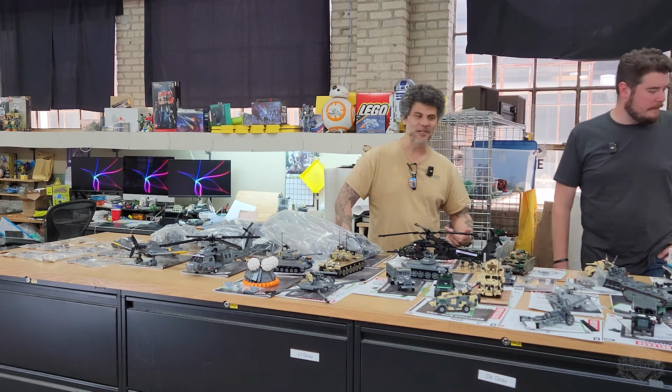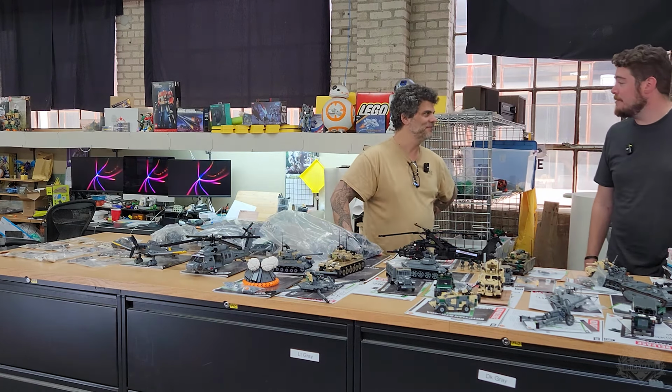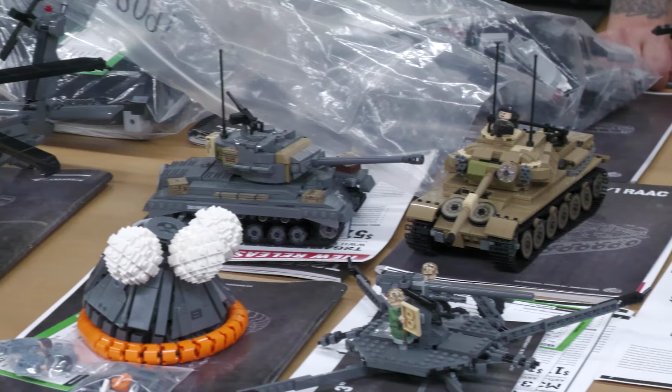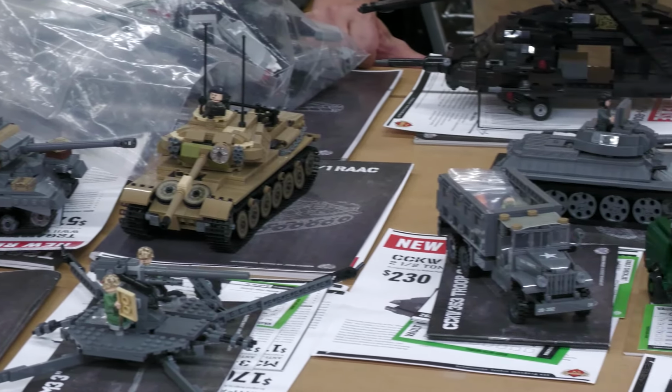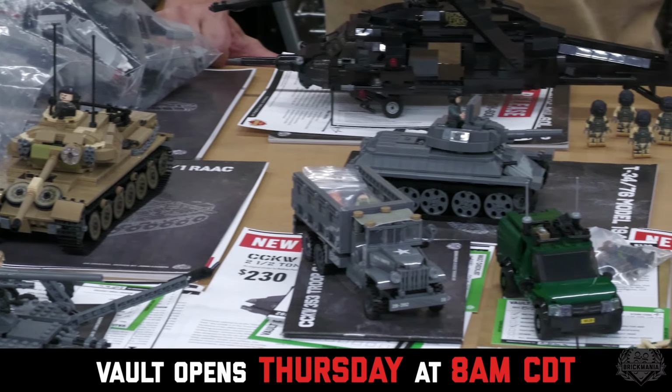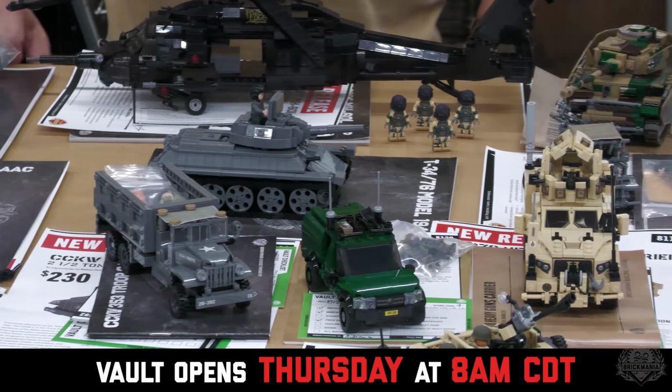So it's been busy. Got a lot of kits going on, a lot of new stuff coming out. Not to mention a couple of events around the corner. It's going to be a busy summer. But it'll be awesome. Once again, all this stuff's going to be going live come Thursday morning. Lots of unique stuff. It's always fun to scroll through the pages and see what's new and what's popular.